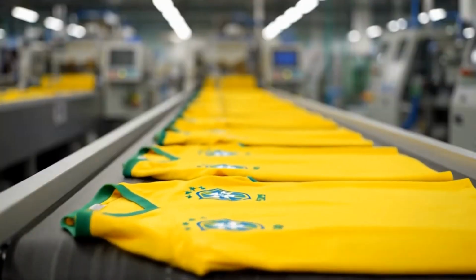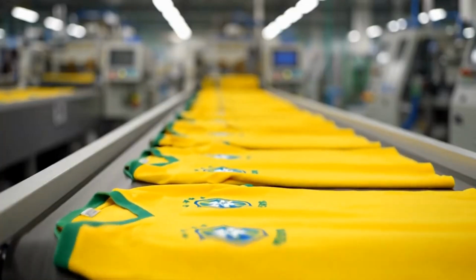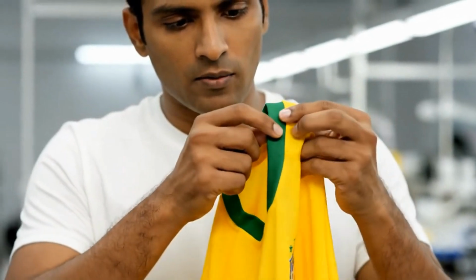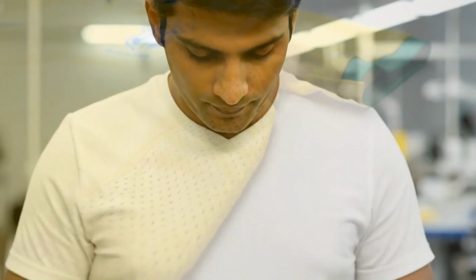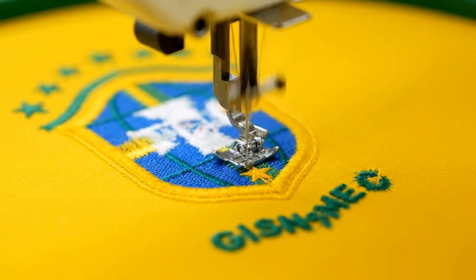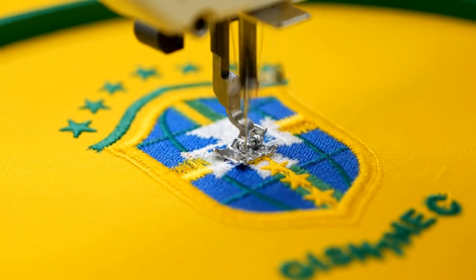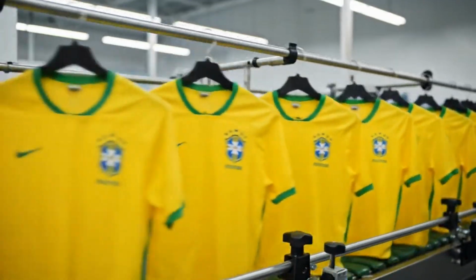The production line operates continuously. Every stitch is checked carefully. Ventilation zones improve airflow during matches. Premium jerseys often include embroidered details. The iconic jersey is finally complete.